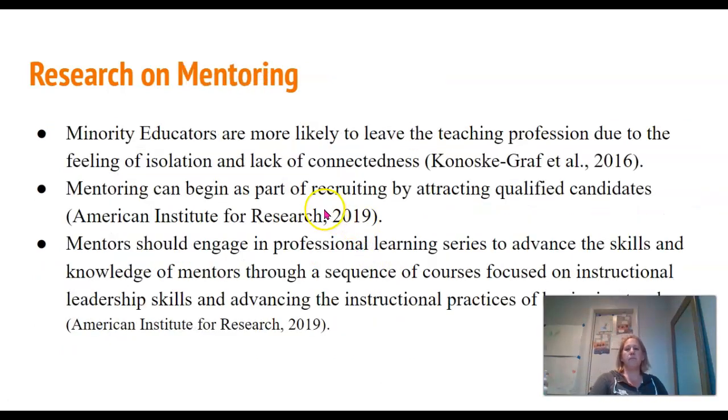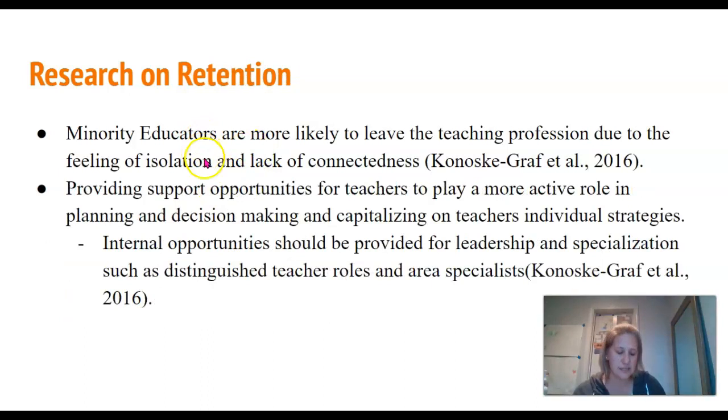The research on mentoring and retention says that teachers and administrators of minority backgrounds tend to feel isolated, and they often leave the profession much sooner than the non-minority educators and administrators. That is because of reported feelings of isolation, and there's not a lot of networking. So that plays a role, and we bring that into part of our short-term and long-term plan.